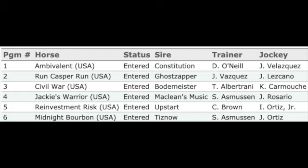Ambivalent is number 1 for trainer Doug O'Neill, shipping in from Southern California. This one is 15-1 on the morning line. John Velazquez is going to ride. Mario Gutierrez rode this one in his first 4 starts in California. He's still a maiden after 4 starts. He has 4 starts with 2 seconds and a third.